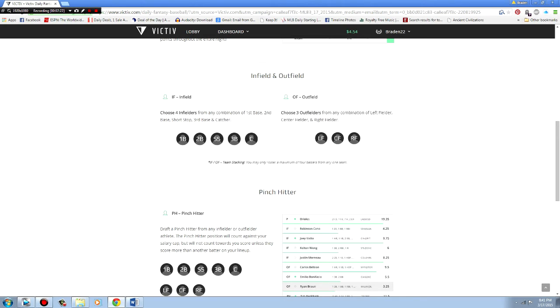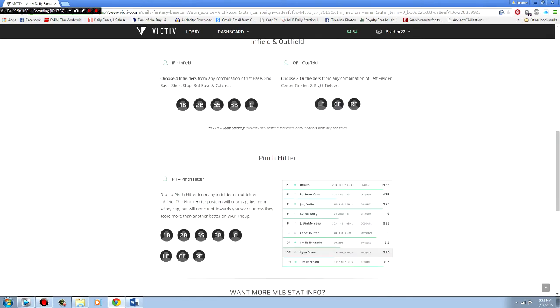First, second, shortstop, and third, you could basically have 4 third basemen. So that's pretty cool, especially if there are people on the site that have double eligibility. I don't know if they're going to yet because they haven't brought up any of their MLB stuff. So we'll have to take a look at that.